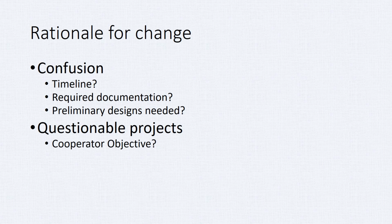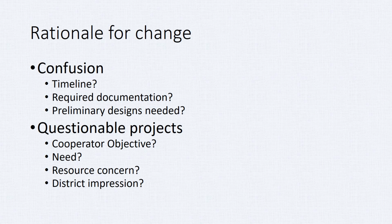Second, there have been some questionable projects initiated in the past. Projects where the cooperator may not necessarily have a clear objective, or where the cooperator may not have a well-defined need, or the identified resource concern was questionable. There have been projects that the district is not necessarily fond of, but they still feel the need to submit an application. And then there are often questions regarding whether a pond will actually be used for its intended purpose.